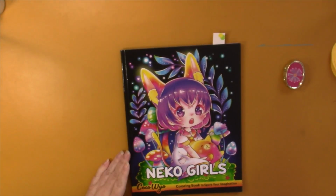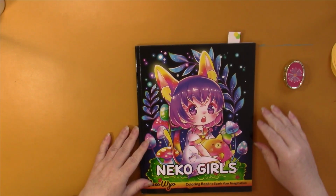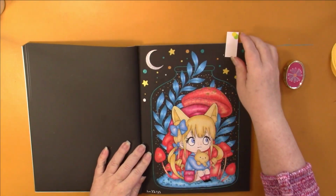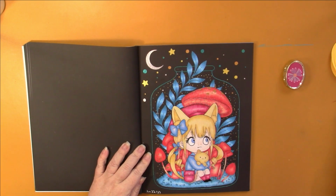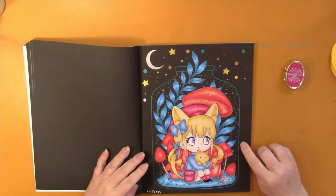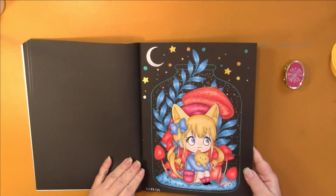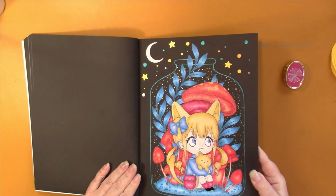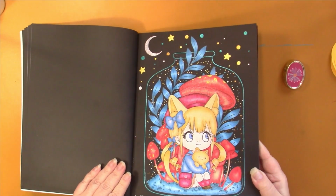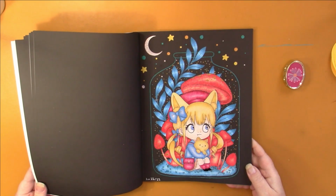So Cocowayo, Nikki's Cuckoo for Cocowayo, hashtag Nico Girls, and also Color Your Hoard. Did this one here, and I think I used Prismacolors and a Pentel dual hybrid and a few other metallic pencils in the background for the stars and the moon and the jar there. I think you can see a little bit of the shimmer. That was fun. I really like this one too.